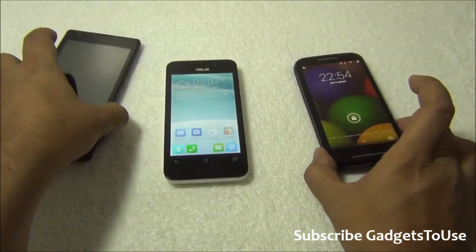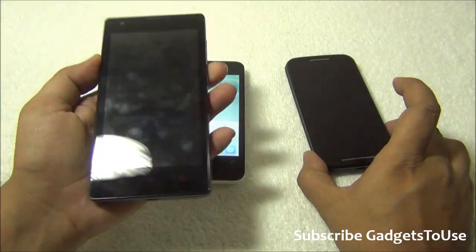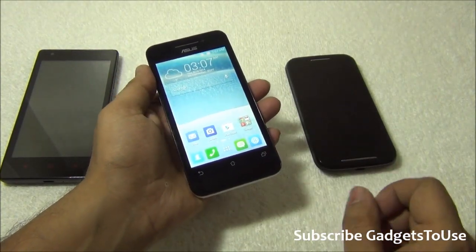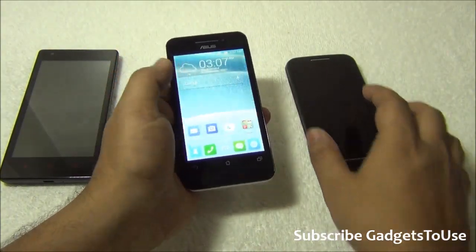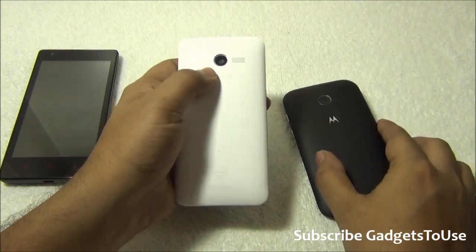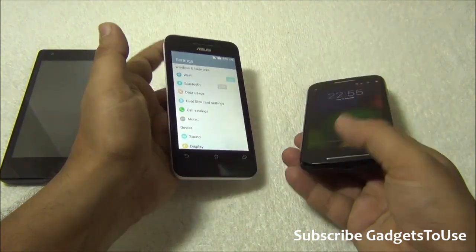So in terms of comparison, I can say that Redmi 1S is the winner out of all these three. Whereas the Zenfone 4 is also a pretty good choice compared to Moto E, but if you compare it with Redmi 1S, it is not that great a choice. This one definitely will give you a slightly lesser display size, but in terms of the camera department, this one is better. You do have a front camera over here as well. You do not have a front camera over here on the Moto E.